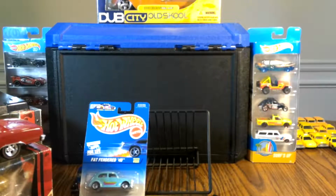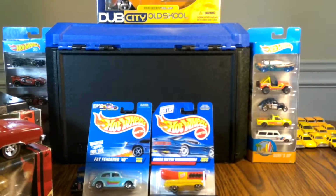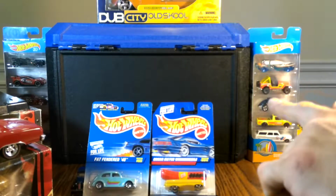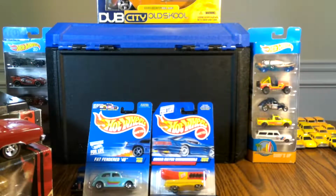Next one up, Dad, is a food car. We got to show them this because this right here is from '97. This is the Oscar Mayer Wiener Mobile. Dad, this is special. Collector number 204. This is a hot collectible right here.